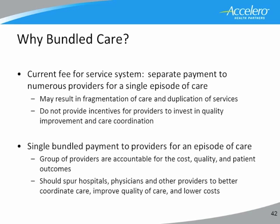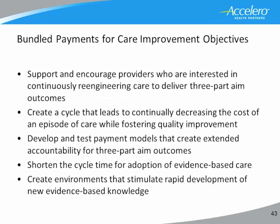Bundled payment provides a single payment to a group of providers for a defined episode of care. Unlike fee-for-service payments, a bundled payment model encourages providers to work together to improve patient care coordination, quality, and also to reduce cost. Because many musculoskeletal diagnoses are procedure-driven with defined episodes of care, they have often been targeted in these bundled payment pilot projects.